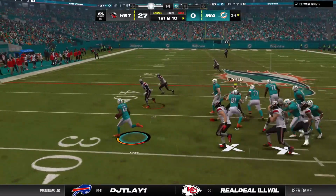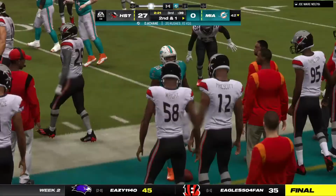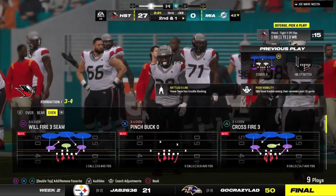The drive starts with a run from Achane. And he'll be out of bounds after getting this one across the 40. 70 yards for him on the ground now as he has been terrific here this afternoon.